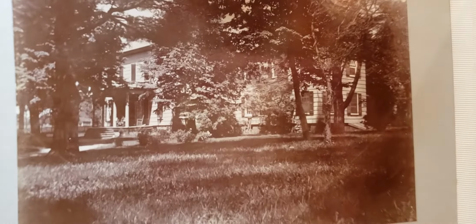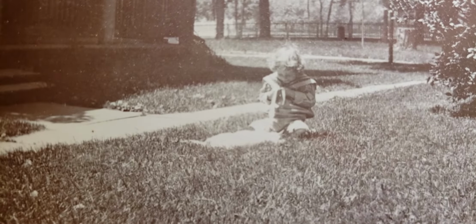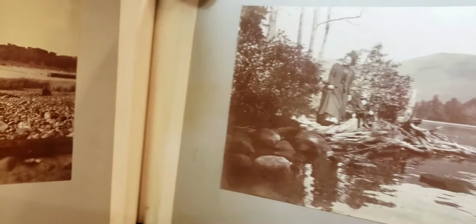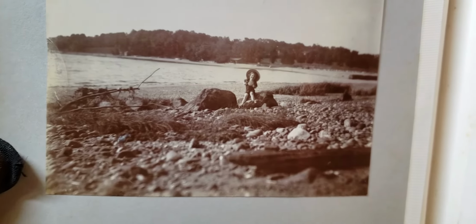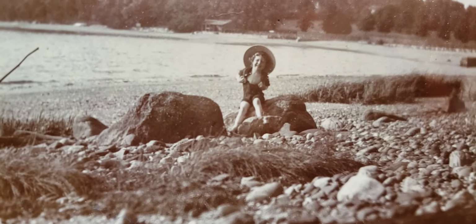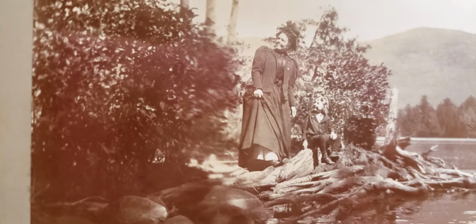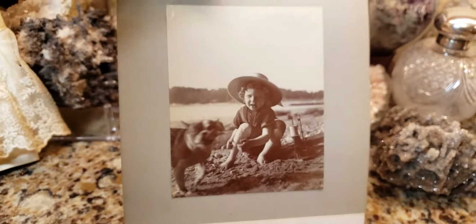Now we have what looks like the house, and it looks like an old farmhouse. We see our little boy again, and this time he's playing in the grass with his pet cat. And here he is again, and this could possibly be Long Island Sound. I don't know for sure. Again, here he is, and he's with his mother. And he is here again.